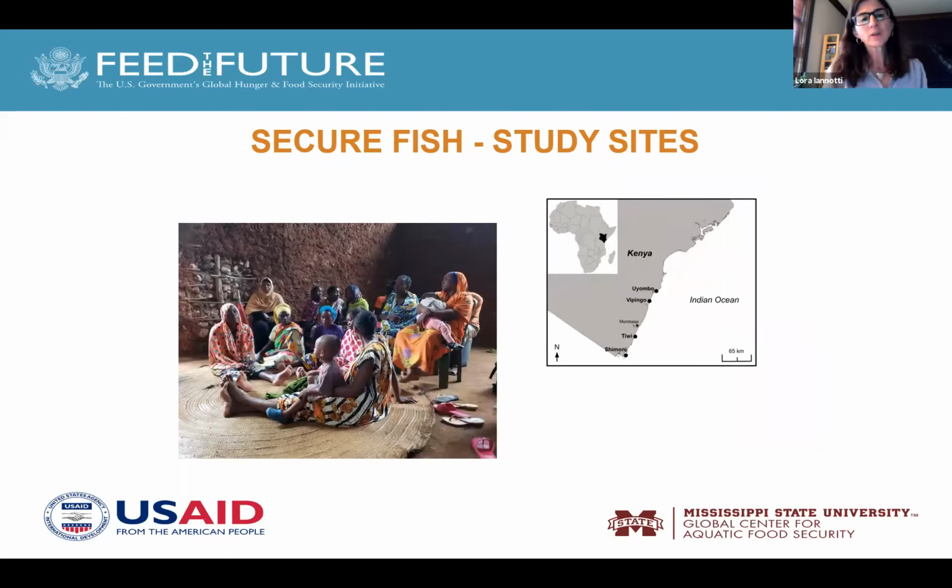Next slide, please. This is a photo from one of the community meetings. The map on the right shows the communities that we were working on, 2 in the north and 2 in the south. And as it turns out, we probably saw greater disparities, nutrition disparities between the north and the south as compared to fishing versus non-fishing households, which was interesting. Next slide.